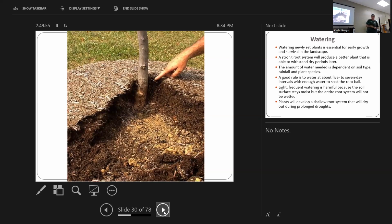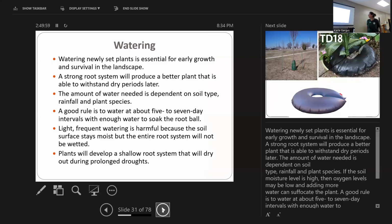They don't like that amount of mulch. Less mulch, but just enough. Watering. Make sure you water your tree. I got a lot of folks that take the tree, stick it in the ground, and then walk off, and they're like, my tree died.